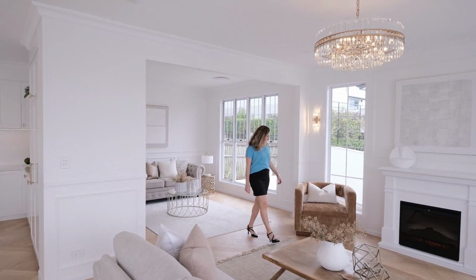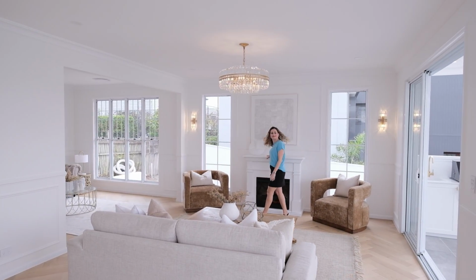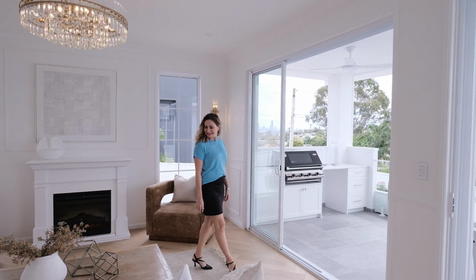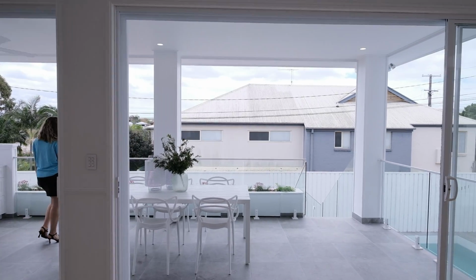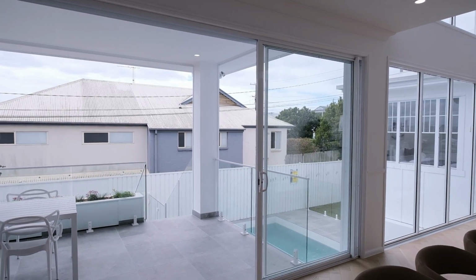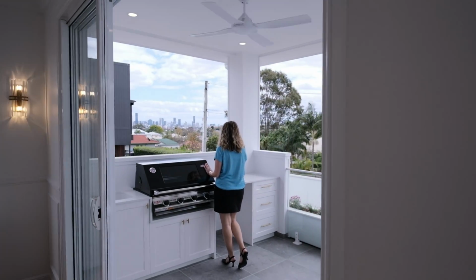You've got a fantastic fireplace, so I can just see sitting around the fireplace during winter. Then straight outside into your private balcony, so a lovely outdoor area. I can see alfresco dining happening all year round. You've got your swimming pool on your right hand side, and then you've also got an outdoor kitchen, which by the way has city views.